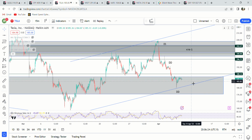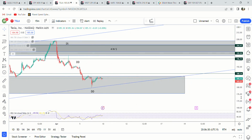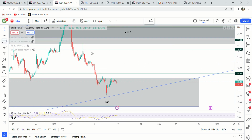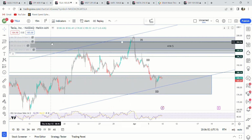So Tesla, at first glance, looks like an ABC move to me. Kind of a weak bounce though. If it breaks above this supply zone at 188.14, that would also be pretty much to the 0.5 fib. I'm looking for that to hold and then go down for a new low potentially. And if that's the case, then this is probably a 5-wave move as well.